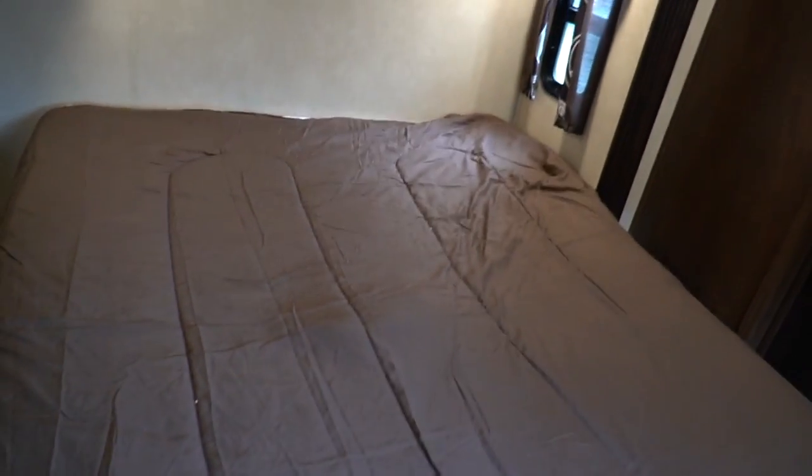Front bedroom, got another TV. Still got the plastic on the TVs, and those are the original TVs that came with it. Queen Island bed. If I had to pick, it looks like they've had some stuff hanging up in here that they took down and left a couple of holes in the wall, but that's to be expected, I guess.